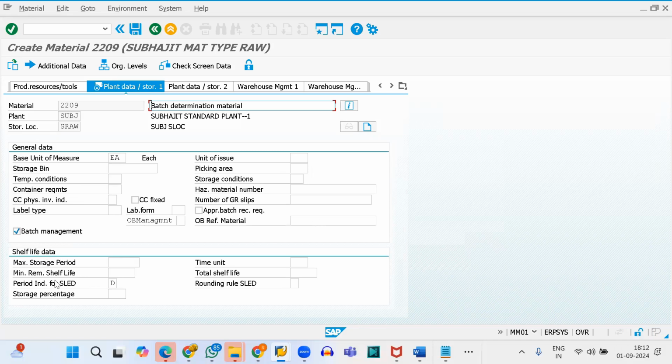Inside this shelf life data, we must maintain the minimum remaining shelf life and total shelf life. What is the meaning of these two things? Minimum remaining shelf life: suppose we are maintaining 10 days, where D is for days. That means whenever we receive these goods, this material 2209, the material must have at least 10 days of remaining shelf life.